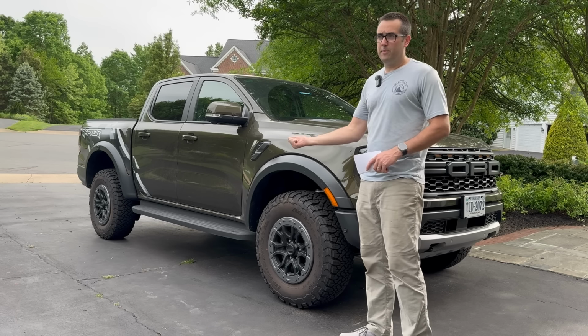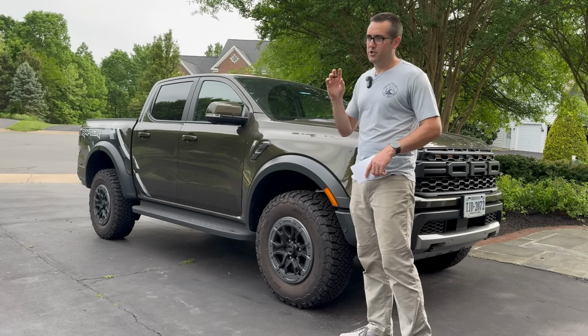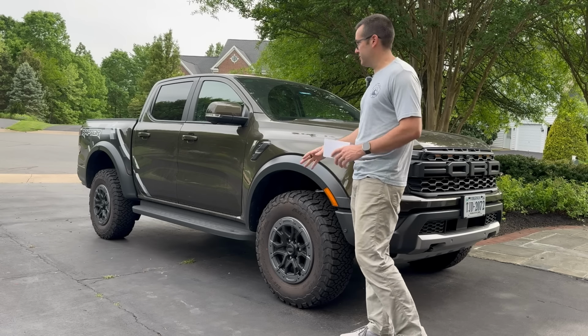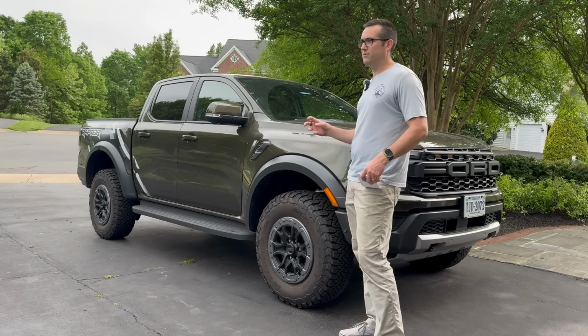I already talked a little bit about the transfer case and the differentials, how easy they are to manipulate from inside the car. Just come to a stop, put it in neutral. It's amazing, and it just pushes the buttons and everything. So I really like that. It's very user-friendly, very obvious, very easy to do.